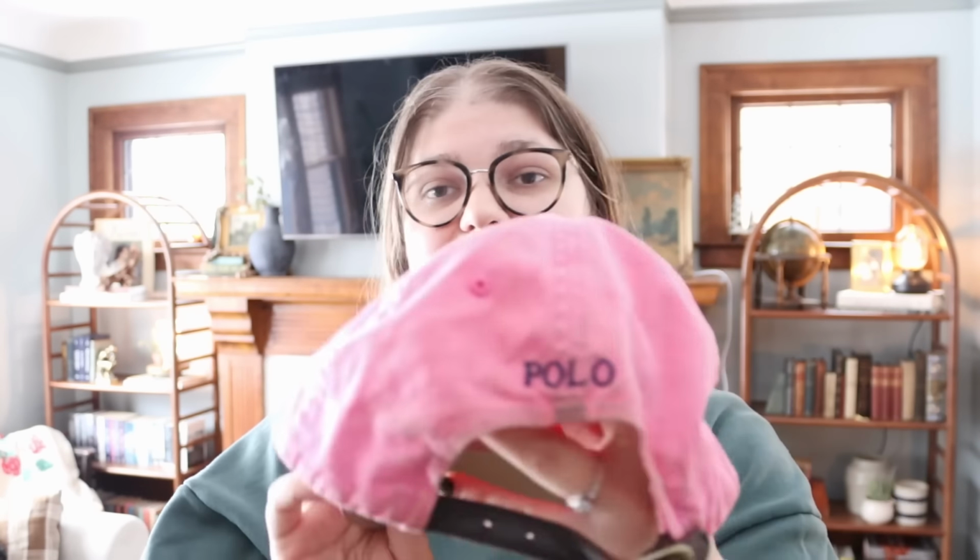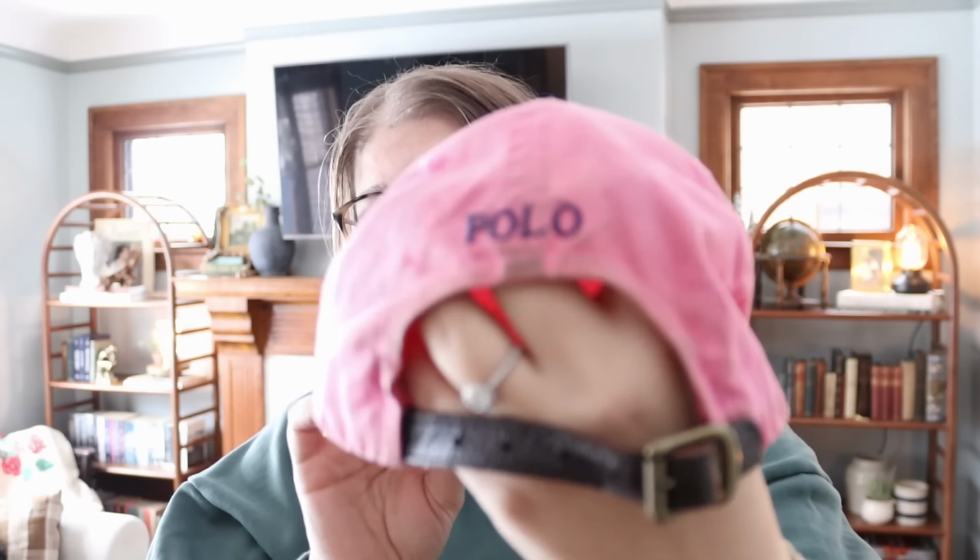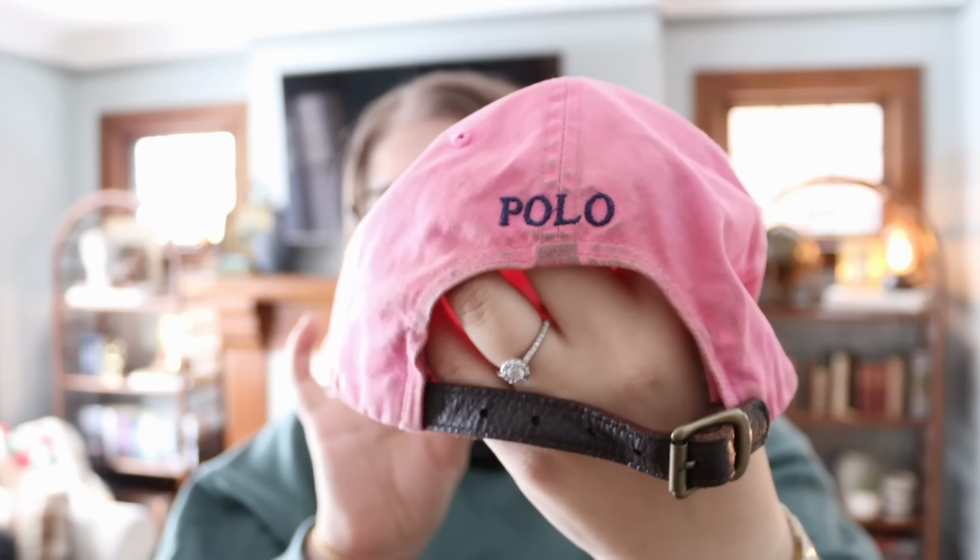And the last thing I picked up to sell myself is this Ralph Lauren polo hat. I own this same hat in brown. You guys have seen me wear it probably a lot in this series. It's a brown polo hat with a brown leather back to it. I love that. It's a vintage polo Ralph Lauren hat. I thrifted mine for $1. I thrifted this one today.